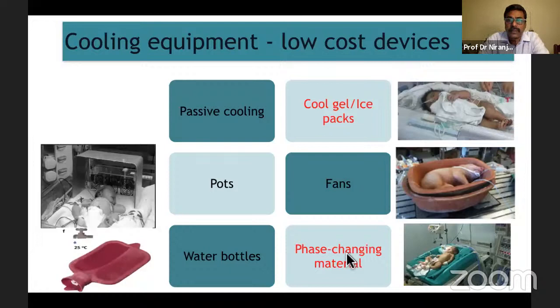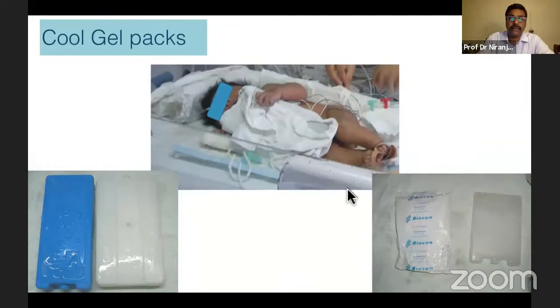So if you look at cool gel packs, those are the ones that come in vaccine containers. They are frozen and kept alongside vaccines to keep them cold. So these are actually frozen gels or frozen ice packs, and they're very, very cold. Obviously they're at freezing temperature of 0 degrees, so you cannot keep them directly on the baby. Some people keep them around the baby.